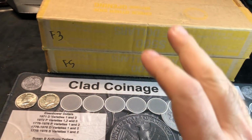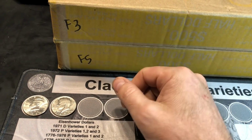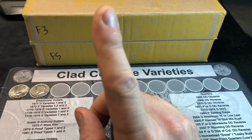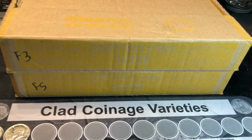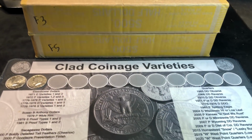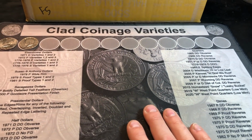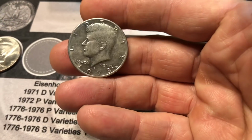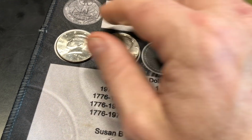We're back, and I have a couple more boxes, this time F3 and F5. And for those wondering, we did search F1, F2, F4, and F6, and we only found one 40%er in those 4 boxes. So likely not going to find any silver in these 2, but that's why I'm hunting them again. And that's also why I've got my clad coinage varieties mat out. We used the stacking silver on the last 2 boxes and got nothing except for that 1973 D DDO with the ugly back and the 2003 NIFC.